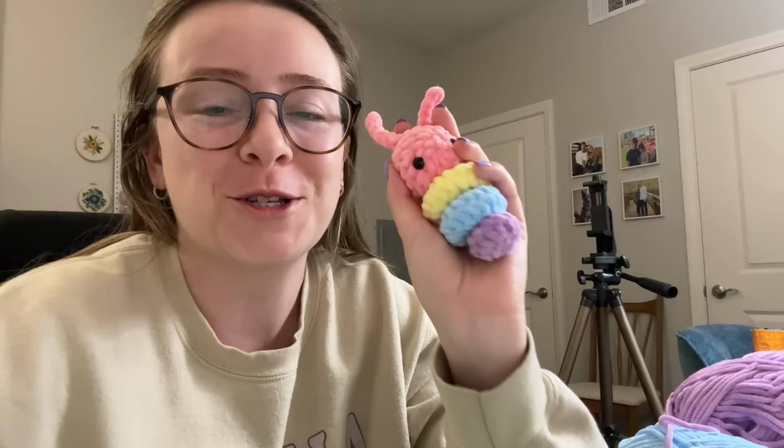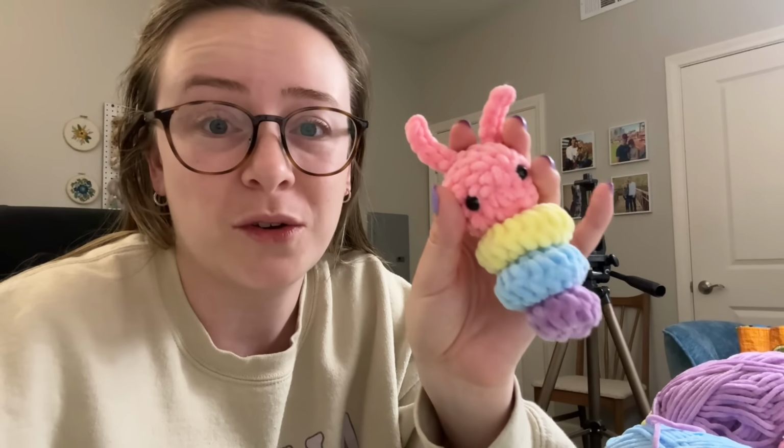And I just want to make like 20 of these, and I need to sign up for a market ASAP and just have a bunch of these on my table because this is such a cute little pattern. I feel like this would be so good for market. But we need to do the little leaf now, and then it's really gonna be the most adorable thing ever.